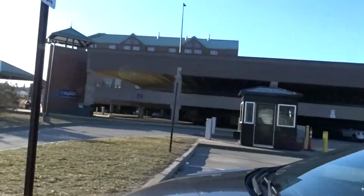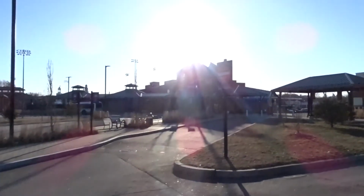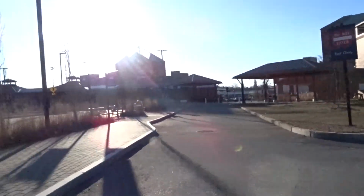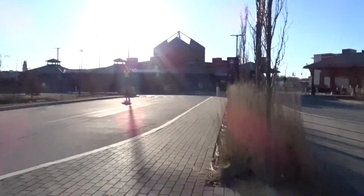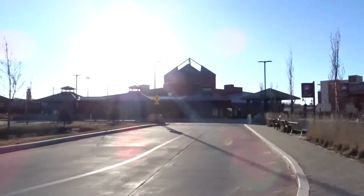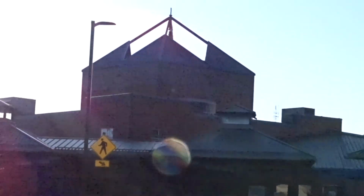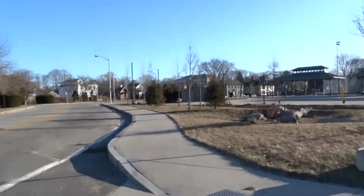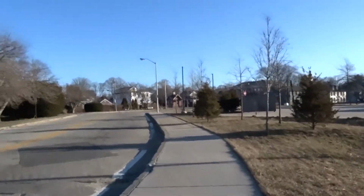Alright, here we are in beautiful Newport, Rhode Island. This is the Newport Transportation Center. This place is actively bused here. As you can see, there's one coming through now. It's got a nice little hub. Get a better view of that. And over here is where the railroad station is when it used to be serviced by the commuter rail.